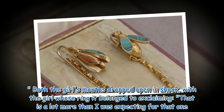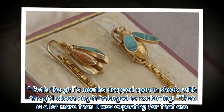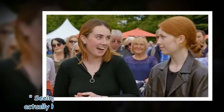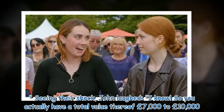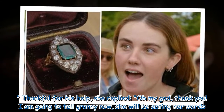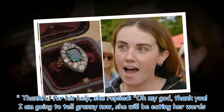Both the girls' mouths dropped open in shock, with the girl whose ring it belonged to exclaiming, "That is a lot more than I was expecting for that one." Seeing their shock, John laughed, "I know. So you actually have a total value there of £7,000 to £10,000." Thankful for his help, she replied, "Oh my God, thank you. I am going to tell Granny now, she will be eating her words."